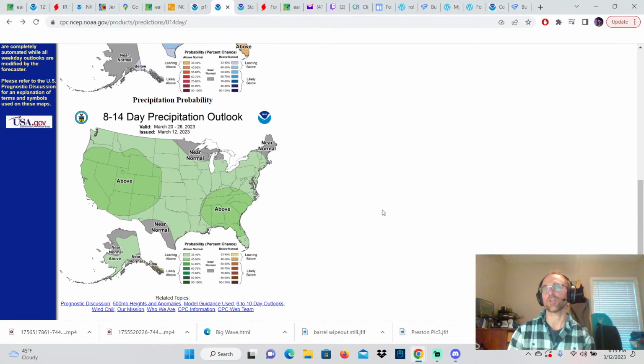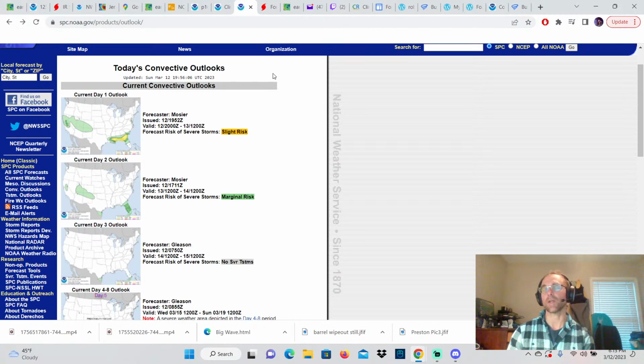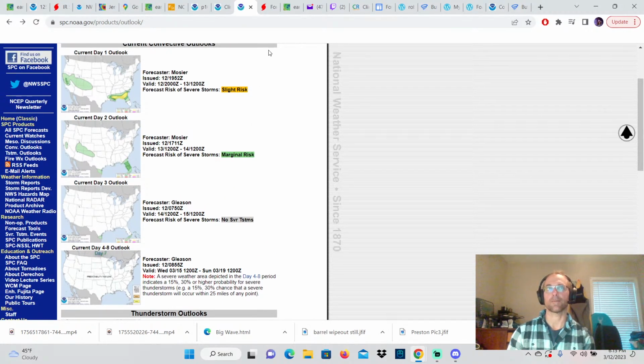And for the precipitation analysis, the 8 to 14 day outlook, we do have above normal precipitation for most of the United States predicted. All right, and then looking at the convective outlooks for the next 3 days, we do have a slight risk of severe thunderstorms for the Gulf Coast parts of Florida in association with that front moving on through. For tomorrow, marginal risk of severe thunderstorms for Florida. These are like supercell, tornadic, hail type events. And then for day 3, we don't really have much in the way of severe thunderstorm activity expected.